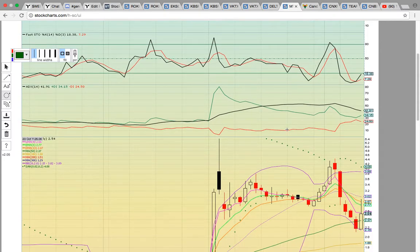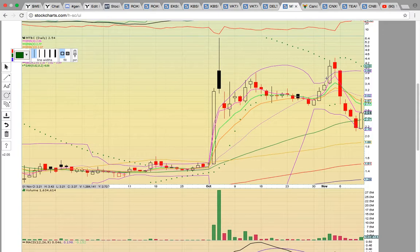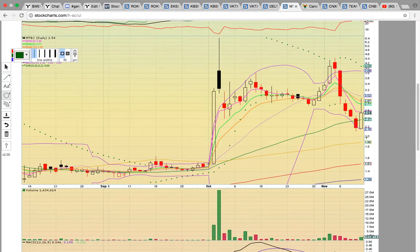And then take a look at MTBC. This is a bounce play. So notice that it had multiple red candles in a row. It had 5 red candles in a row, and then on Friday it formed a bullish engulfing reversal pattern. So this is a nice, very strong reversal pattern. Usually you get follow through with this.